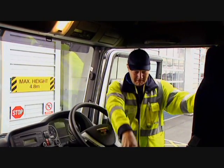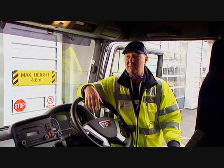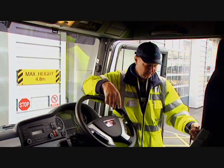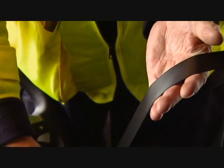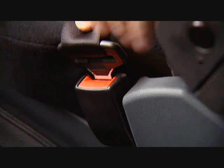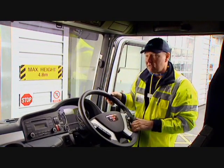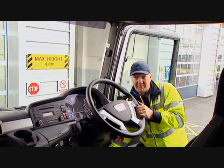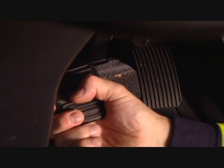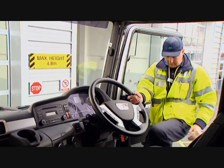As I'm getting in, I check the security of the seats. I remember that we introduced the seat belts when we looked through the cab door before. I'm going to check the security of its mounting, the condition of the webbing, and that it connects and releases under tension. I also took the opportunity on the way in to check the brake pedal anti-slip, its security, and make sure there's nothing on the cab floor that's likely to impede the pedal movement.